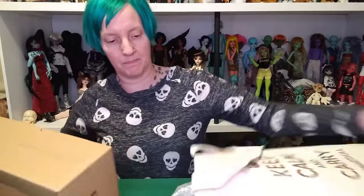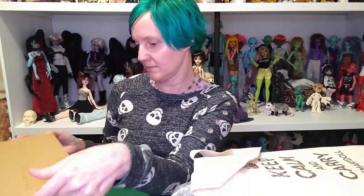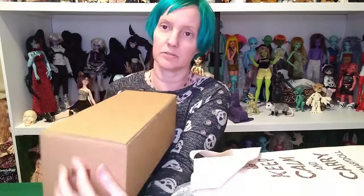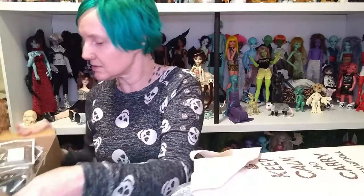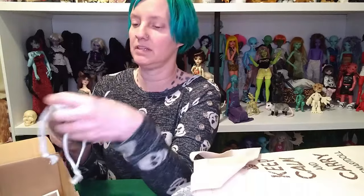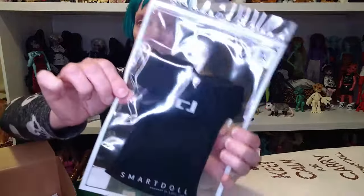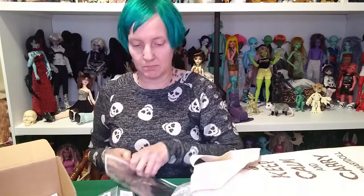So we got the regular box of stuff, which is a little bit different size. I think it is taller than the other ones, which is actually cool. I might have to use this to make a kind of little stool thing. It's a decent size. So we got her little sponge. She comes with a medium bust, her wig, and a Smart Doll CJ t-shirt. This is just the black tee.